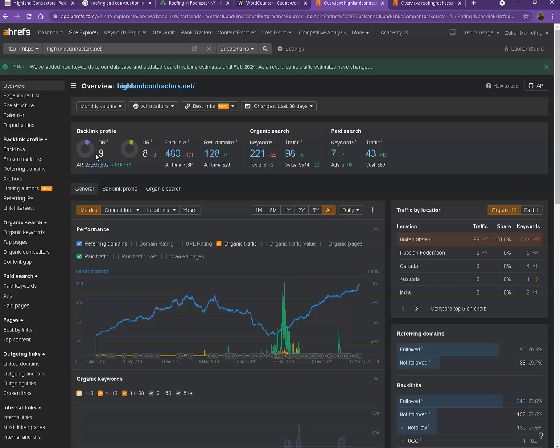So this is the level of trust that Google has in your website, and UR is the strength of your website. Backlinks, on the other hand, are other websites that refer to your website, so they're like shoutouts from different directories like Yellow Pages, Yelp, and the like. And if you look closely, you actually have a good amount of backlinks.